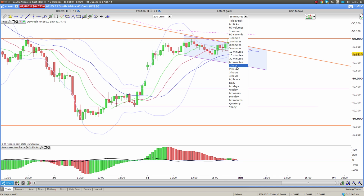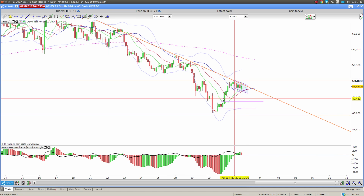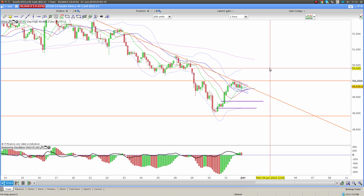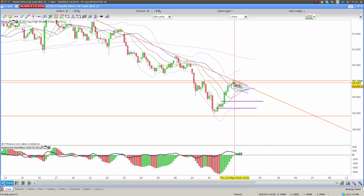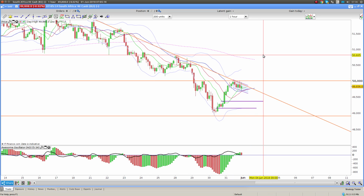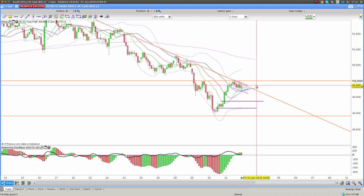So wait for a pullback to a level near the bottom of the range and play it back to top. If we do come down here and then start immediately moving up, then I'm going to look for this head and shoulders that's forming here.